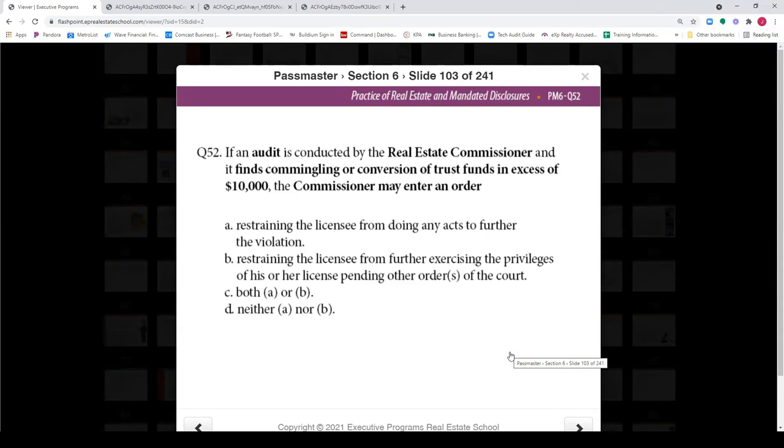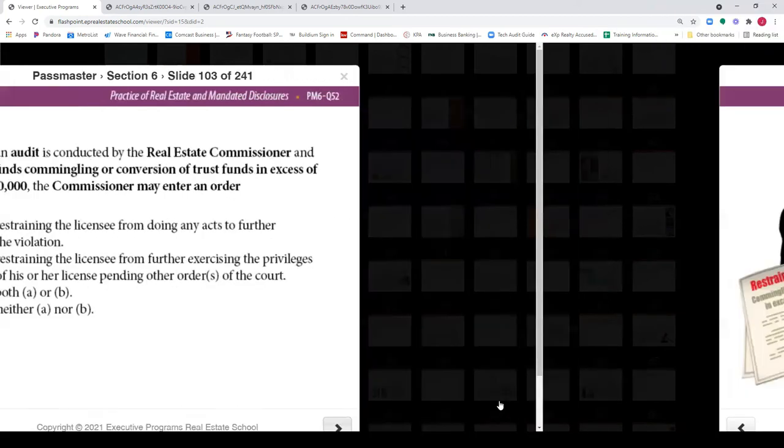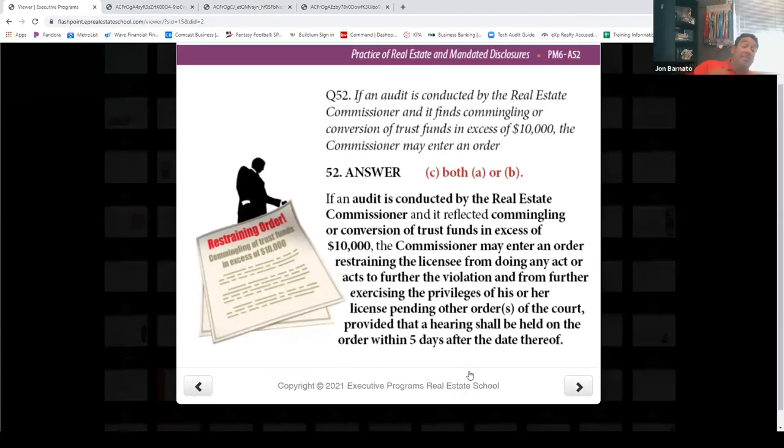C? Correct, C. So if they audit your trust fund and they find you commingled or took more than $10,000 illegally, they can shut down your whole business right there and say, you are doing no more business until this is legal.